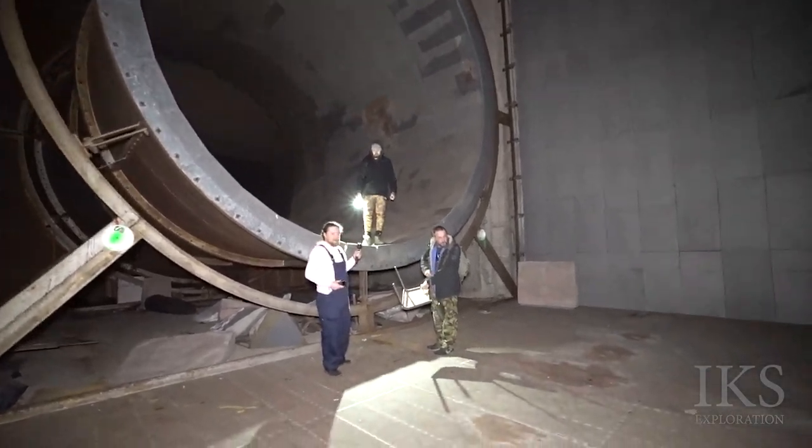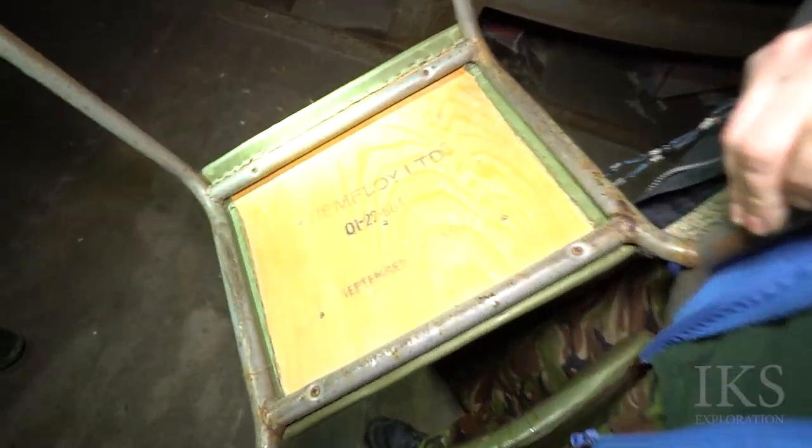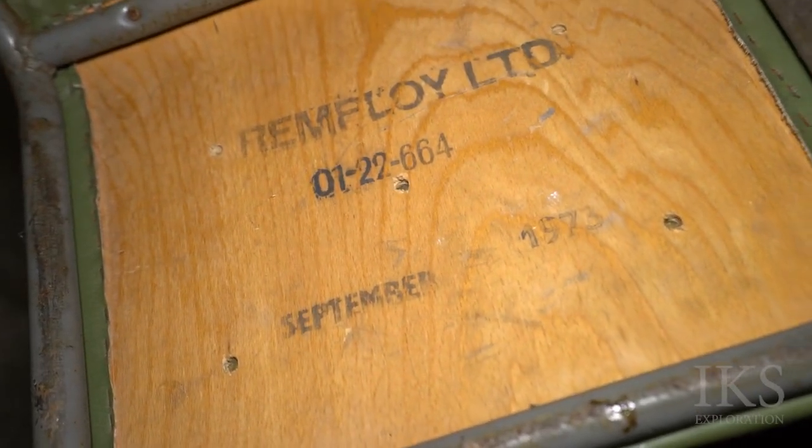You can't just handle a chair like that. What's that? That chair's from 73, folks. Jesus. Oh, September. Jesus. Ian, look at this. You should take that chair home and restore it. Do you want to take your torch off, mate, if that's alright? Yeah, sorry. Cheers.